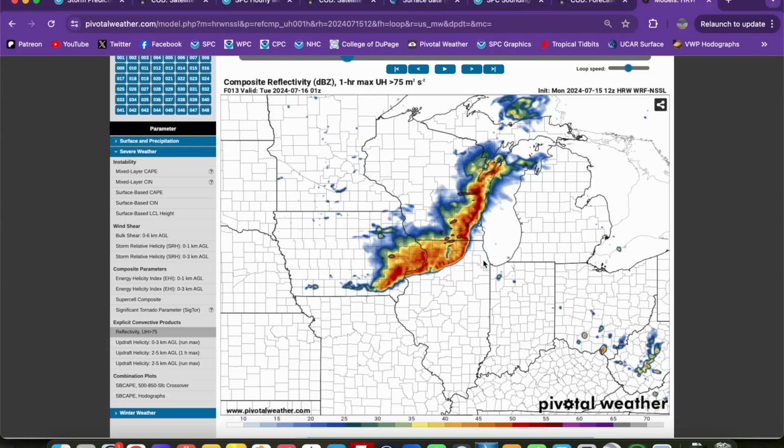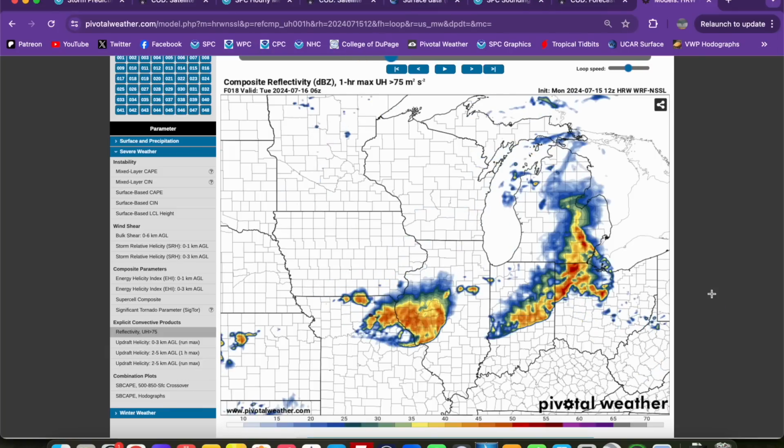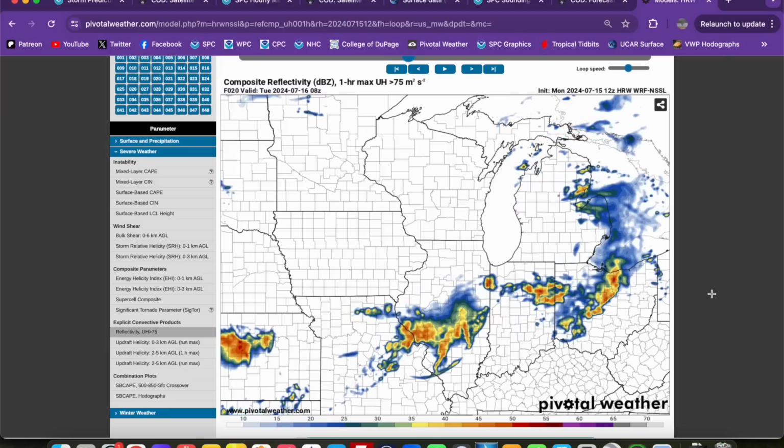And that looks to take aim pretty well at the Chicago metroplex by about 8 to 9 p.m., perhaps a little earlier, perhaps a little later, but anytime after 5 to 6 p.m., definitely be on alert there, as we could see some very significant damaging winds coming through. It's very likely that we'll see significant damaging winds coming through northern Illinois, southern Wisconsin, including places like Madison, Milwaukee, and Chicago. And then this model persists that line well into Michigan and Indiana and into Ohio into the morning hours tomorrow morning.